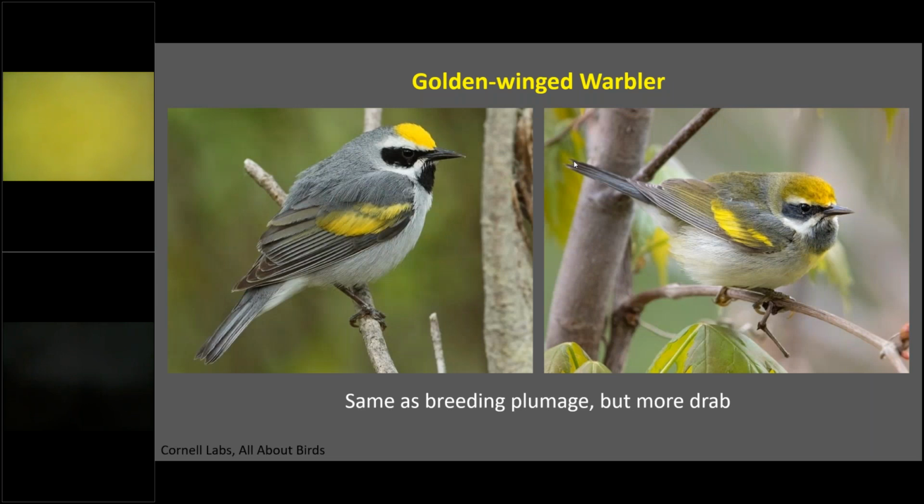Next, we have the golden-winged warbler, which has yellow wing bars, has the same breeding plumage in the spring and in the fall. However, the fall is more drab. And you can see a couple key features here. We've got the wing bars, as I said, but overall sort of grayish color, some olive, the bright yellow crown, the black mask, and the black throat patch, which is a little bit more gray in the females.